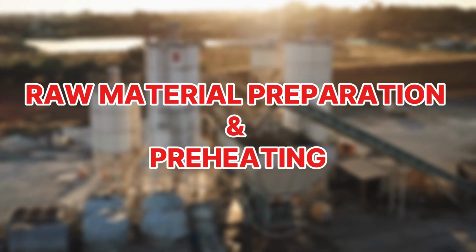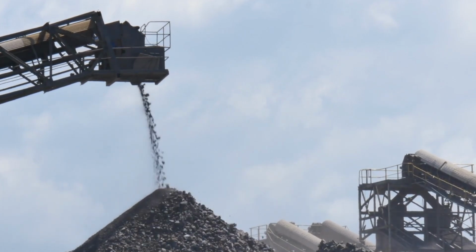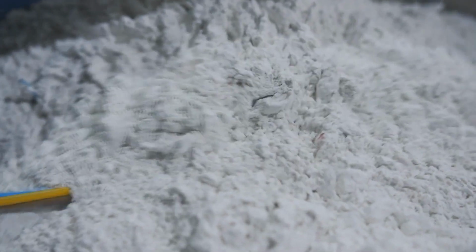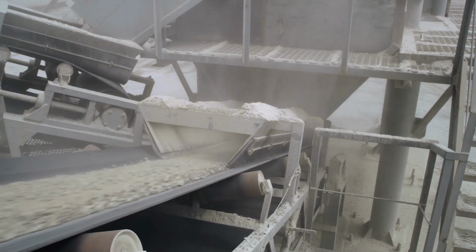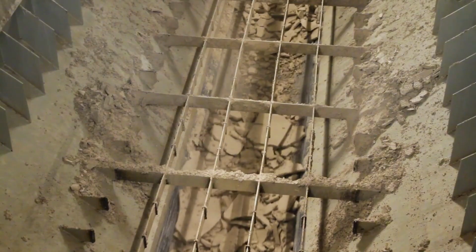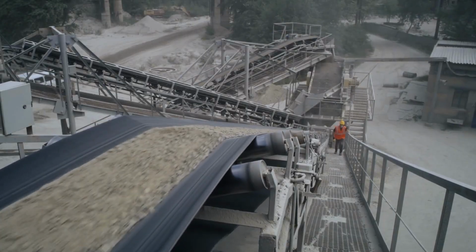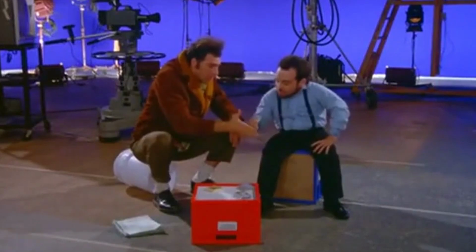Raw material preparation and preheating. The true metamorphosis, however, occurs when the raw materials reach the factory. What's next? First, these chunky rocks must be reduced to a very fine, uniform powder. This is done by a series of crushers and grinders, each one more formidable than the last. The biggest chunks get crushed by the primary crusher, while the material gets turned into a fine powder by the secondary crushers and ball mills. It's like the most extreme version of rock, paper, scissors ever played, except here, rock always loses.